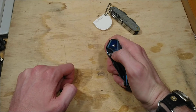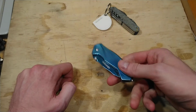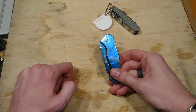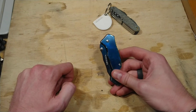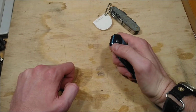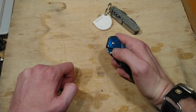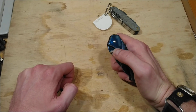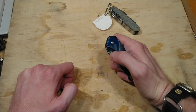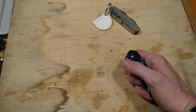Actually, when we were down in the States and they came down to visit me, I ended up basically taking it off him and buying him a proper, what did I get him again? I think I got him a squirt or something, a CRKT.